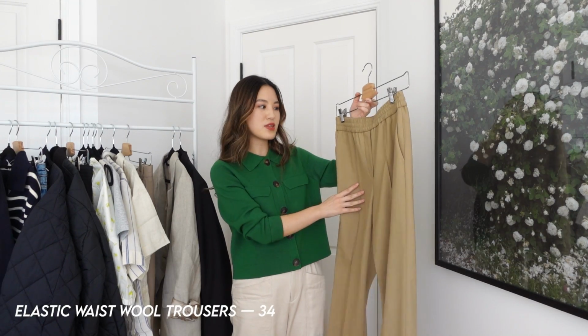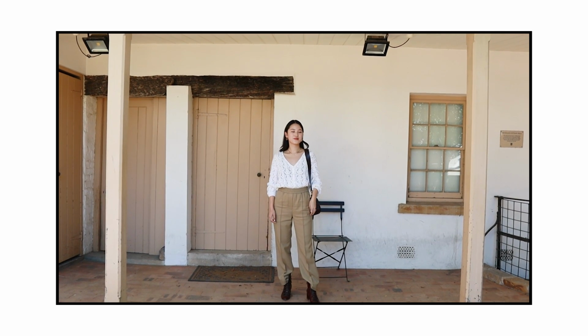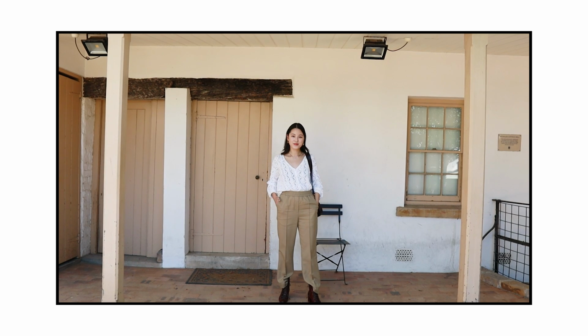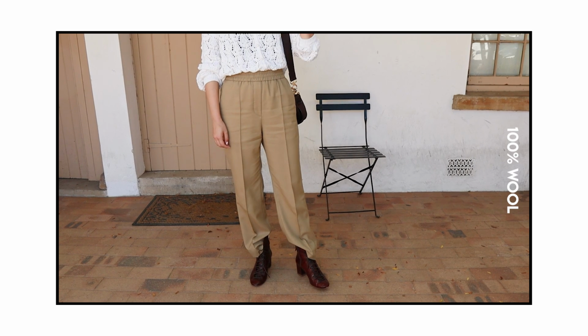So this pair of trousers, on the other hand, I did get tailored, but I definitely didn't take a lot of length off, maybe just about 2 inches or 5 centimeters, which is not a lot when it comes to trousers for me. I really like this pair of pants because it is 100% wool and it has a really nice drape to it when you wear it.